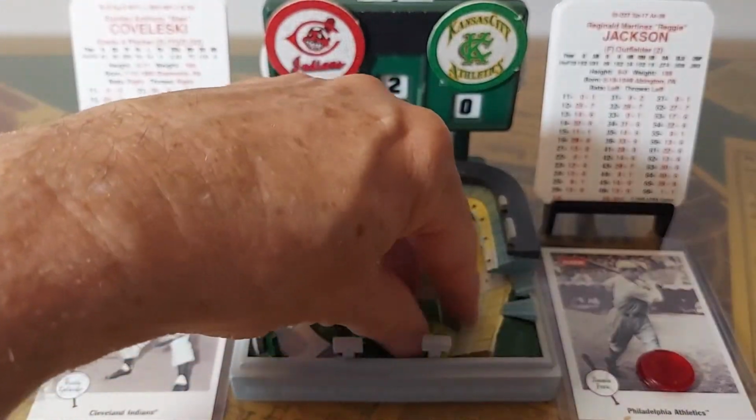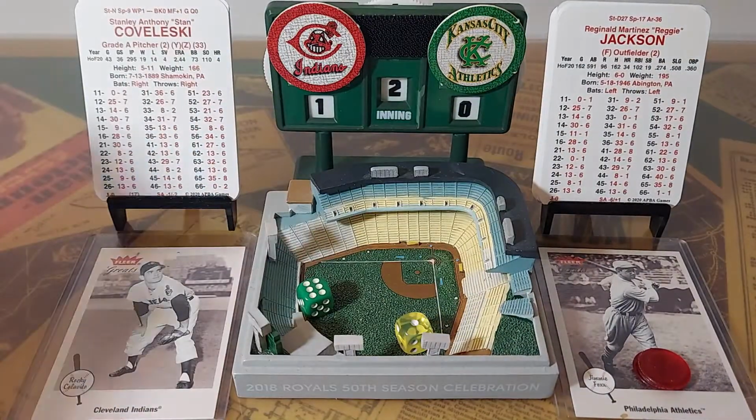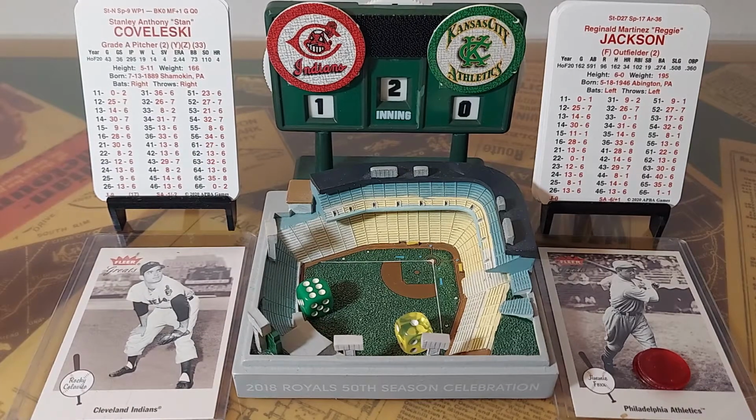Here is Reggie Jackson. 2-2 is a dribbler in front of the plate. Alomar is up with it and throws to first. 3 outs. He has had 3 of those plays in this game already. We go to the top of the third. 1-0 Indians.